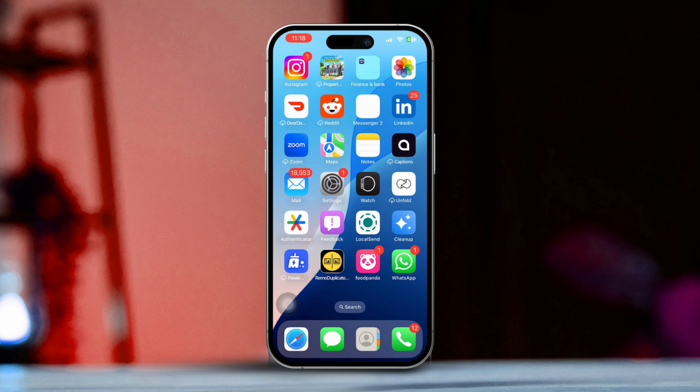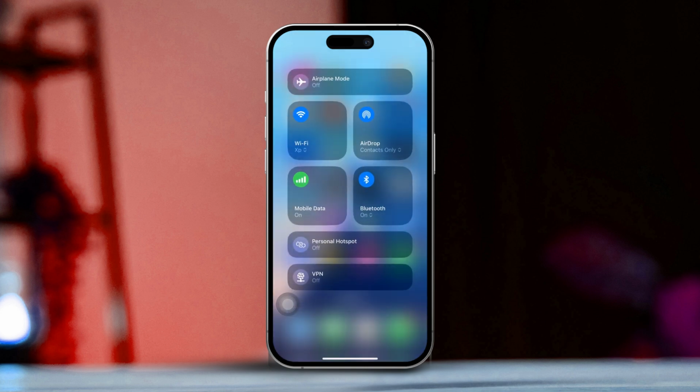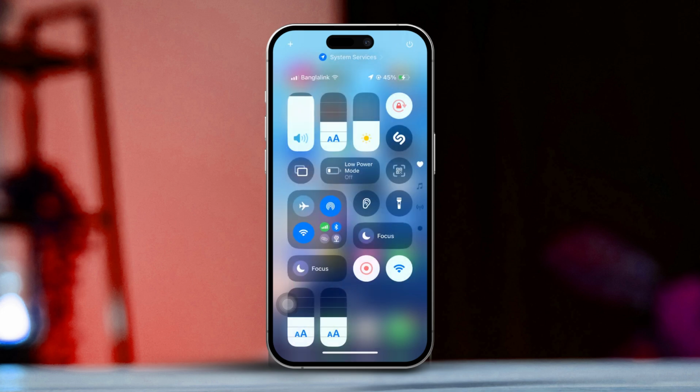Let's dive right in. Solution 1. Check internet connection. Ensure you're connected to Wi-Fi or mobile data. To reset your network, you can enable airplane mode. Wait for 30 seconds, now turn it off again. iCloud requires a stable connection to download your photos to your device. Try switching between Wi-Fi and mobile data to see if the problem is network related.